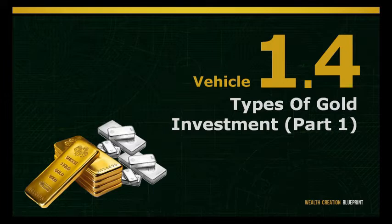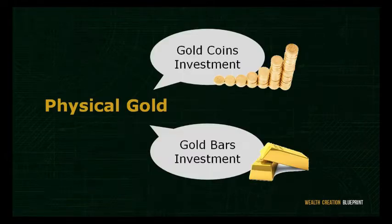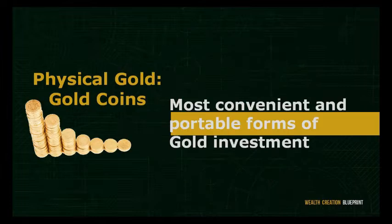Now that you have come to terms with the benefits of gold, let us explore the types of gold available for you to begin your investment. There are two types of gold investment available: physical gold and paper gold. Physical gold are gold investments that let you keep your actual gold, whilst paper gold does not. Physical gold investments are through gold coins and gold bars investment. Let us explore the physical gold investment.